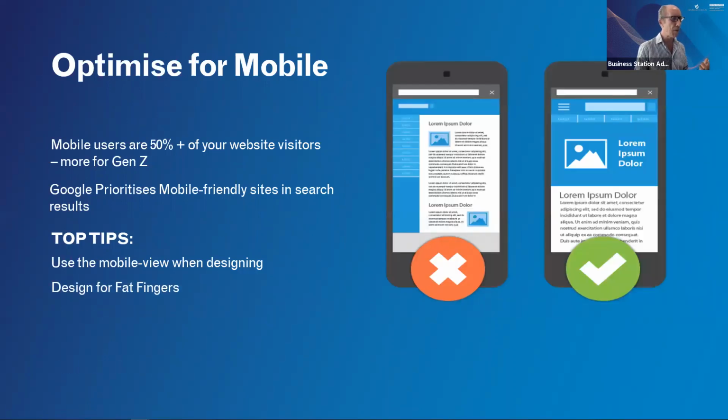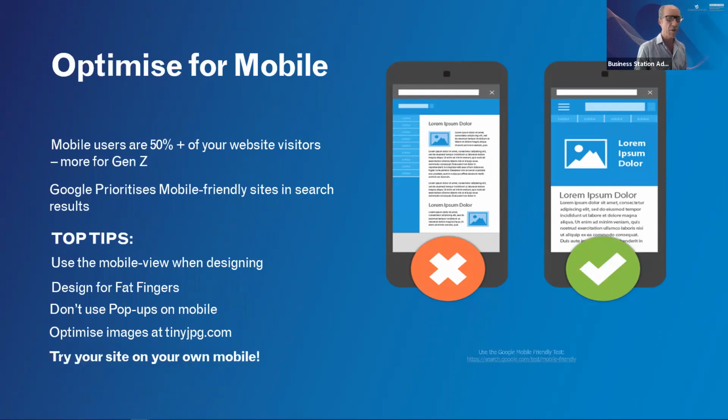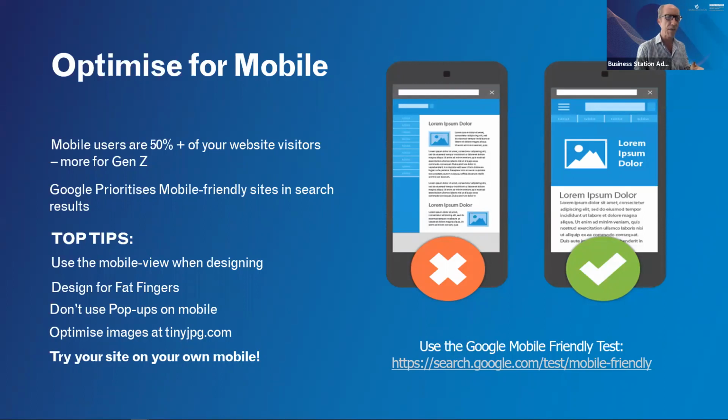And then when you are designing for mobile, make sure you're designing for fat fingers, essentially, because you've got to make the tap targets people are touching with their fingers accessible and not overlapping another button. Also the fonts need to be easy to read. Try not to use pop-ups on your mobile because it's annoying, it slows it down, and sometimes it's difficult to get rid of them. Most pop-up makers will allow you to turn it off on mobiles. And then you need to optimize your images using something that's going to enable you to compress your image. I'll talk about that in a second, but there is this mobile friendly test you can do with Google. That's just going to show you how friendly it is from a visual perspective, not necessarily from a performance perspective.